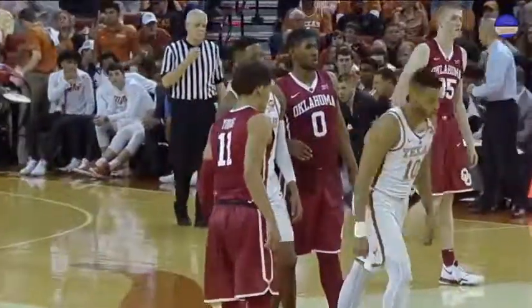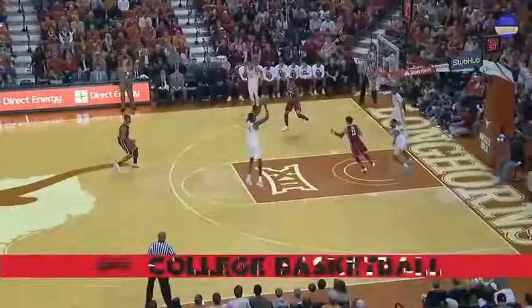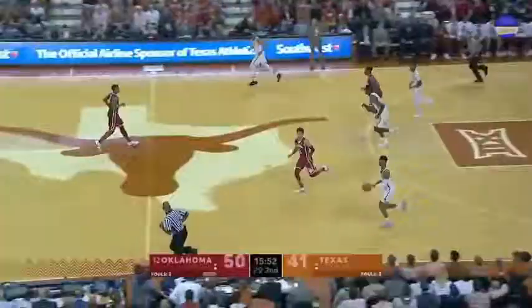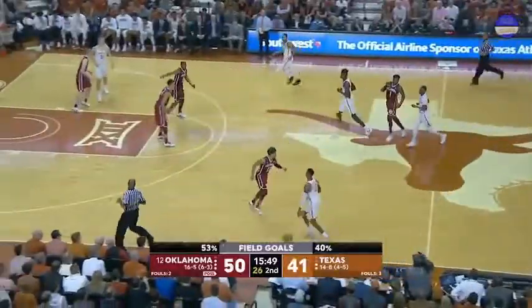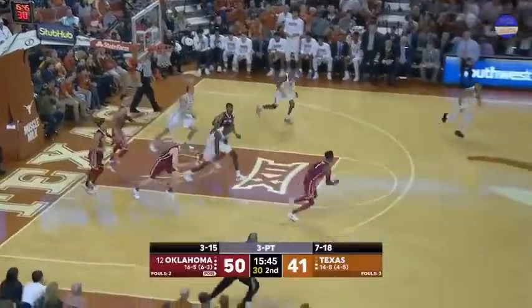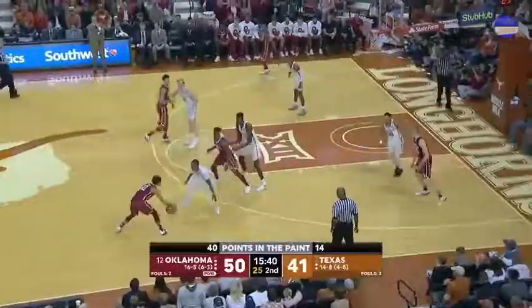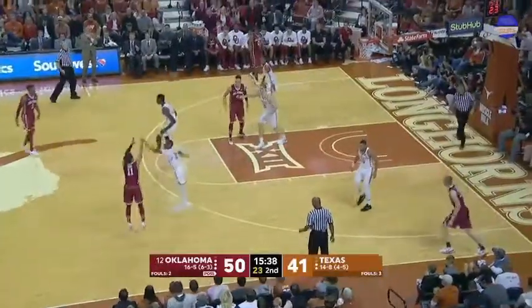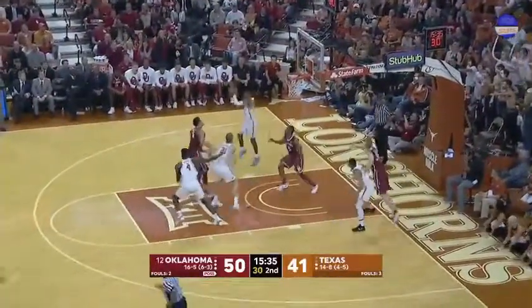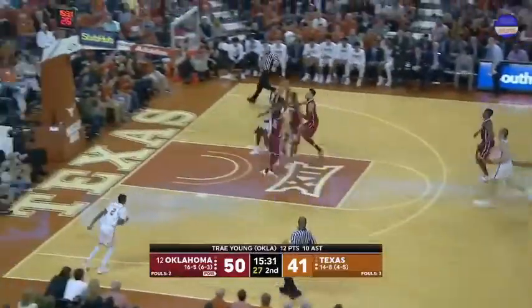Oklahoma is shooting 67% in the second half, although they've gone 3 of 15 from three. They're just getting so many layups in transition. Points off turnovers, second chance points, fast break points, it has all been in Oklahoma's favor. Right by Young, but missed the layup. Young with 5 points in the first half, 7 in the second half. Misses that deep three. That was from 32 feet.